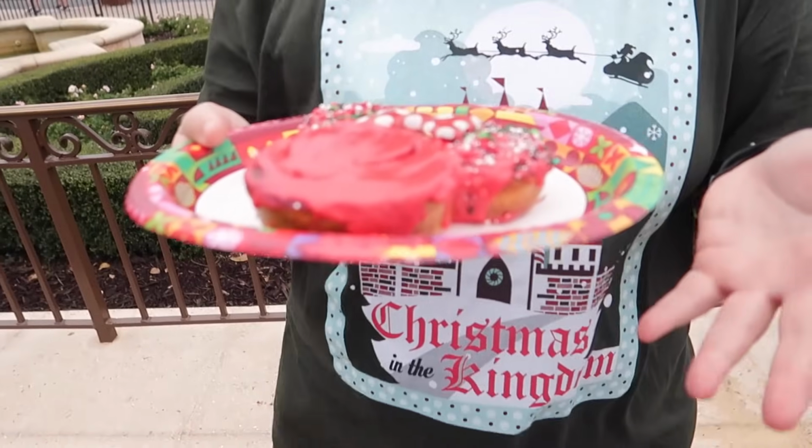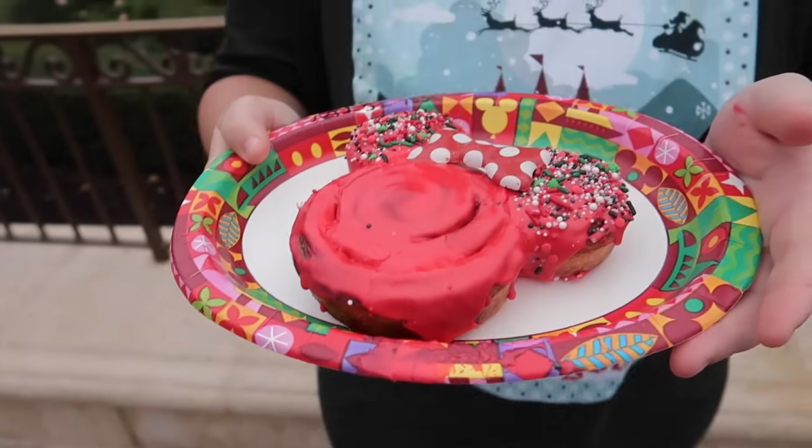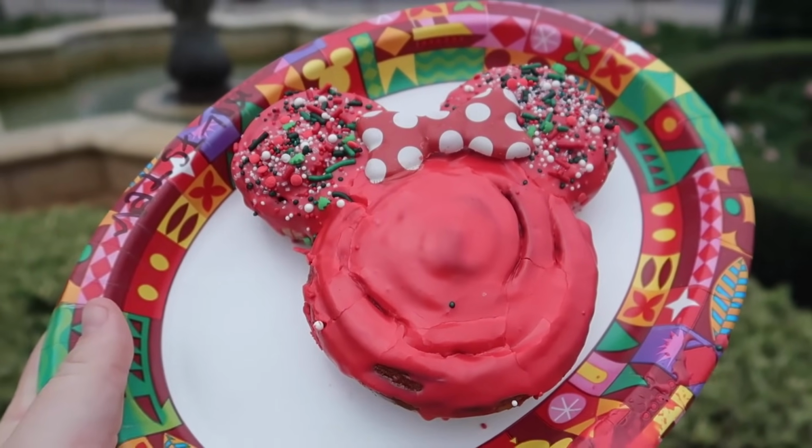And when I ordered it, they actually asked me if I wanted it warmed up. And that's something that they've never done at this Starbucks before, so of course I said yes. Usually the cinnamon rolls at the bakery aren't that good. But this one might be warm and delicious. I don't know, it looks a little bit better than some of the other ones I've had there.